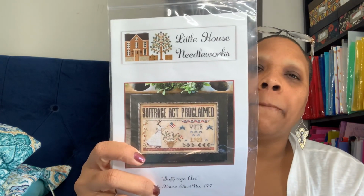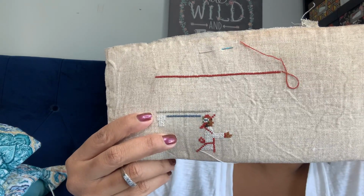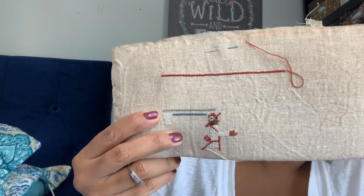So the next one is Suffragette. Everybody knows that. Oh, and for that I'm using DMC and DMC Diamante Floss for the Queen of Hearts. For this one I'm just using regular DMC. Okay, and this is where I'm at on this, and I'm just stitching this also on a 32 count lamb's wool. I'm changing it and making this an African American woman to celebrate in 1965 that women of color could vote.